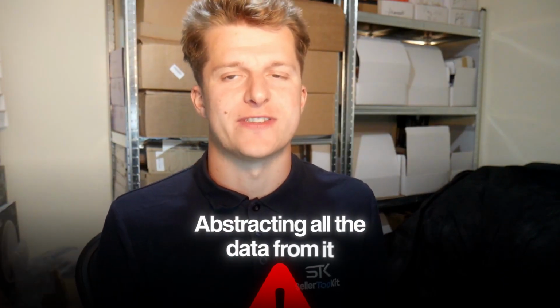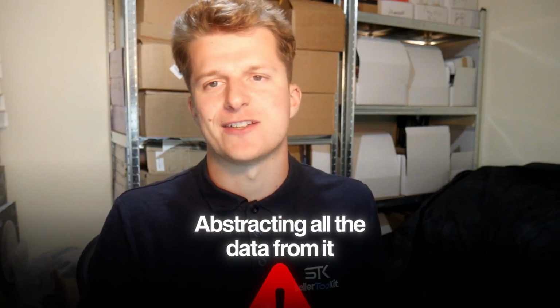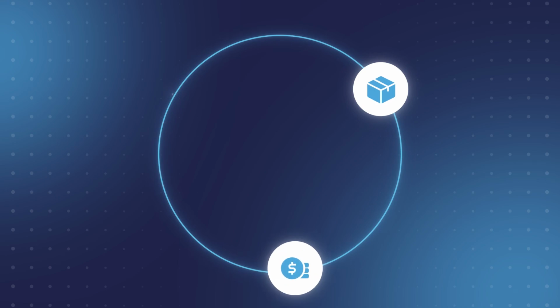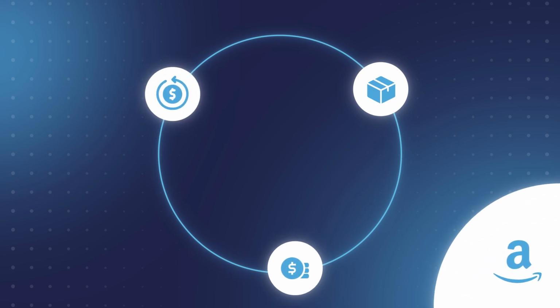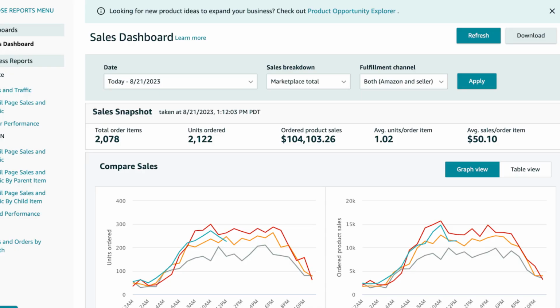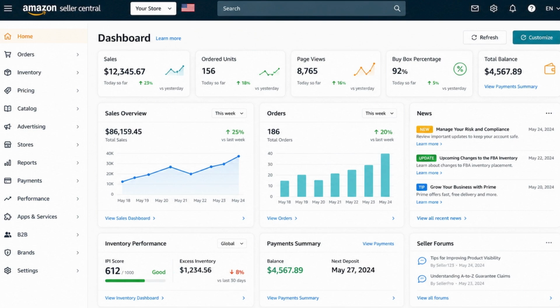Now, the second problem with using Seller Central as your main way of seeing how profitable your business is, is basically abstracting all the data from it. Now, it would be brilliant if they could just create a spreadsheet that had your cost of goods, your profits, how much profit you're making after some reimbursements. But Amazon like to put all of your different data in completely different reports, meaning to piece it together again is not only going to take you lots of time and admin, but it is going to open up human error. Whereas if it's done automatically, then it lowers the human error and gives you a bit more time to do the stuff that's more profitable, maybe for sourcing, for example.